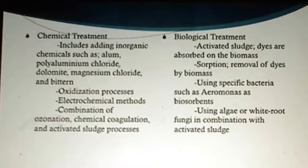The second method of treatment is a biological treatment. There is activated sludge, where dyes are absorbed on the biomass, sorption, where dyes are removed by biomass, or by using specific bacteria such as Aeromonas and biosorbents, and using algae or white root fungi in combination with activated sludge.